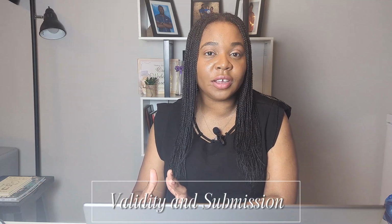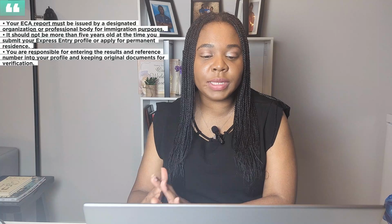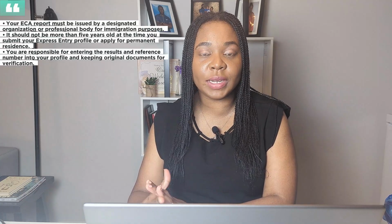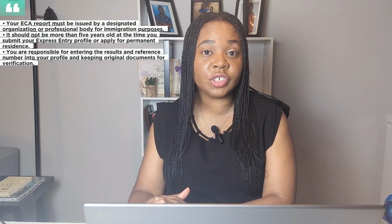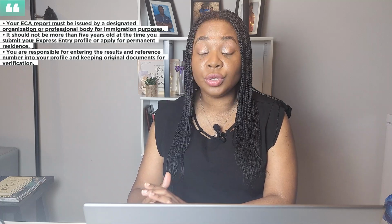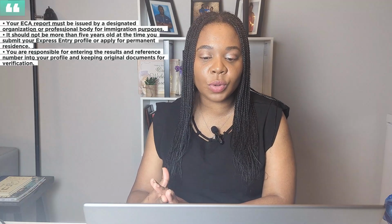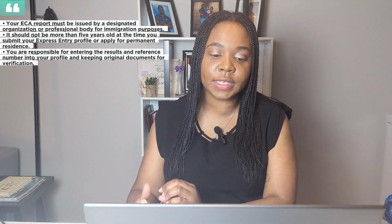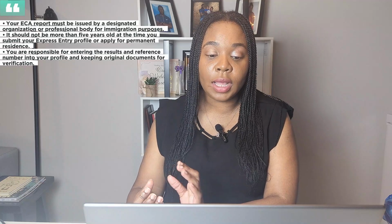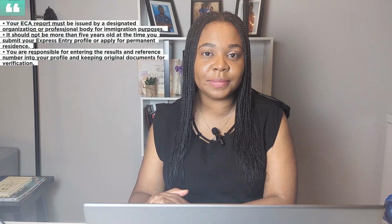When thinking about the validity of your ECA document, you have to keep certain things in mind. One, the ECA should be issued by a designated organization or professional body approved for immigration purposes. Two, it should be no more than 5 years old at the time that you submit your Express Entry profile and/or apply for your permanent residency.